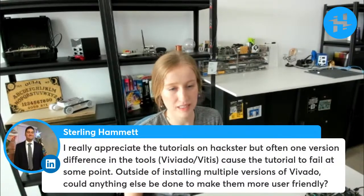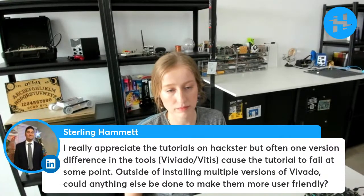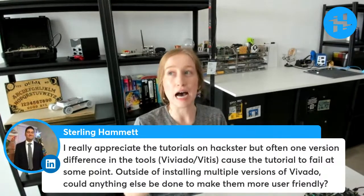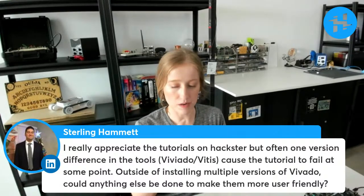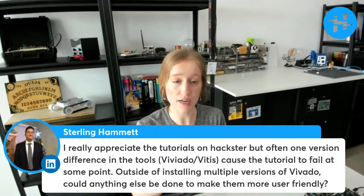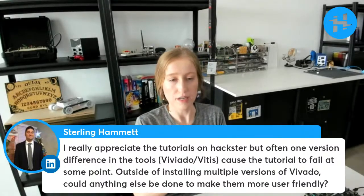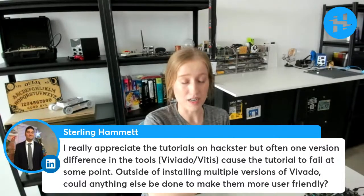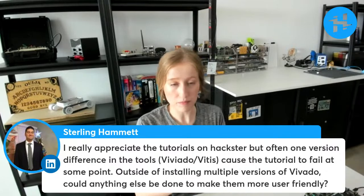Really appreciate the tutorials on Hackster, but often one version difference in the tools, Vivado/Vitis, causes the tutorial to fail at some point. Outside of installing multiple versions of Vivado, could anything else be done to make them more user-friendly? So this is kind of the whole point of my blog. Unfortunately, these are complex and intense tool sets, and you're typically running this on something like a Linux host machine, with all the different versions and drivers of the OS itself, and a lot of that stems from this.